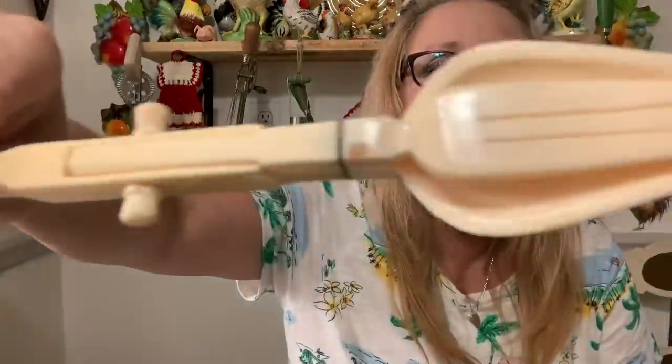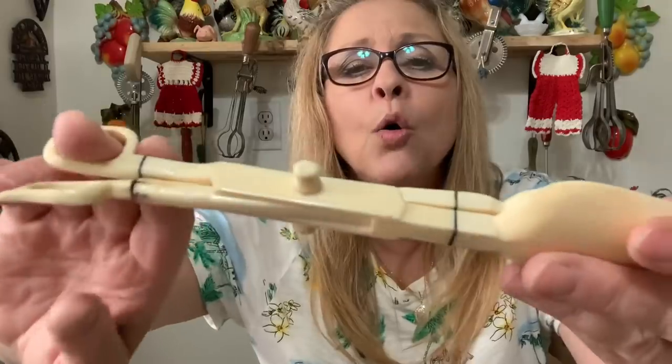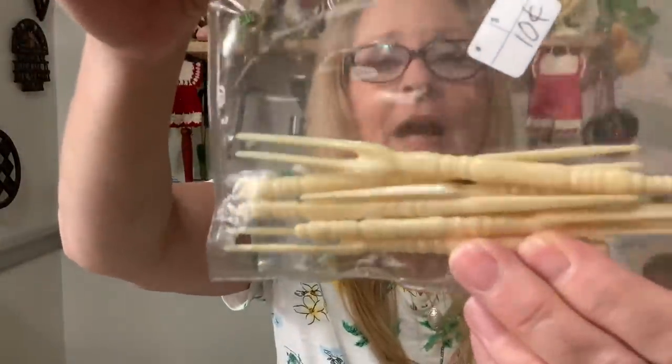Now, I got this, and it's broken. I need to glue it. But I'm not exactly sure what this is. To me, it's like a serving set. And I don't know if this is Bakelite. Let me rub it. I think it is. I actually think this is Bakelite. It came with the set of cocktail forks. So I got that. But yeah, I think that's Bakelite. Not sure, but it's supposed to smell like ammonia when you rub it. And I don't know.